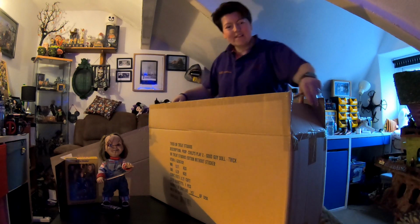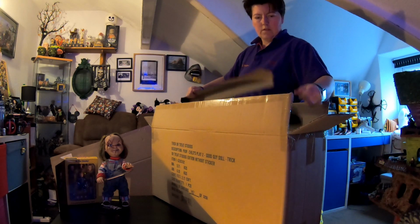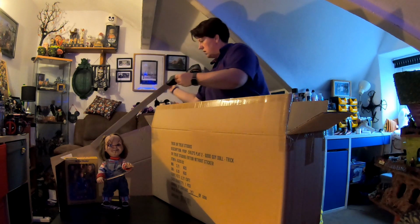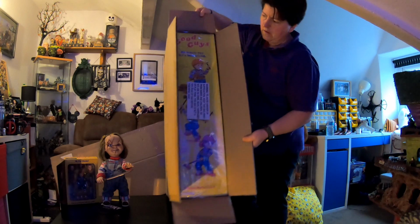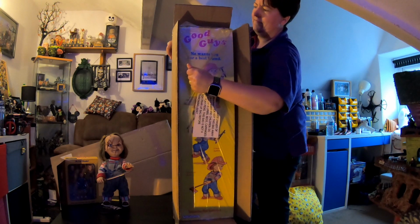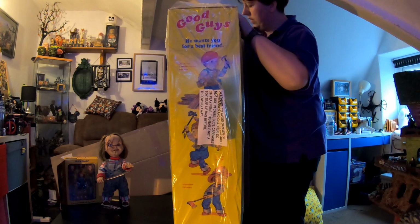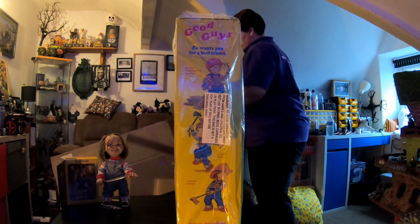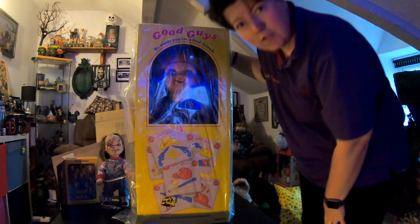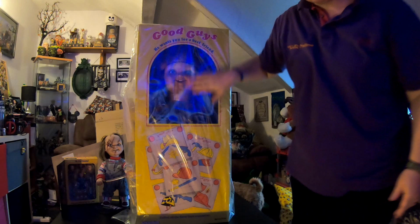Oh, this is so cool. It's well packed. I'll show you in a second. Little corner pieces. Look. Well packed. Oh. Right. I'll pull him out by his bag. Oh wow, this is amazing. Look at that. He's absolutely massive. It's huge. Let's get him out of the bag so he can breathe and come alive.